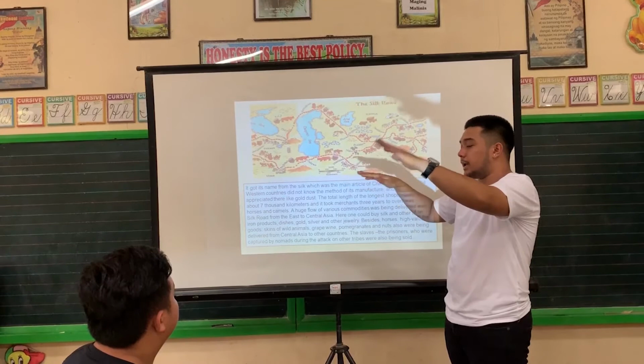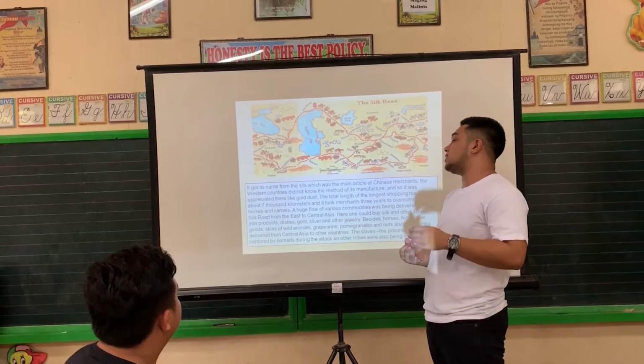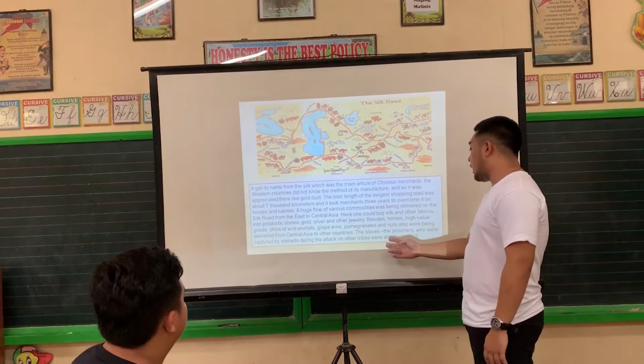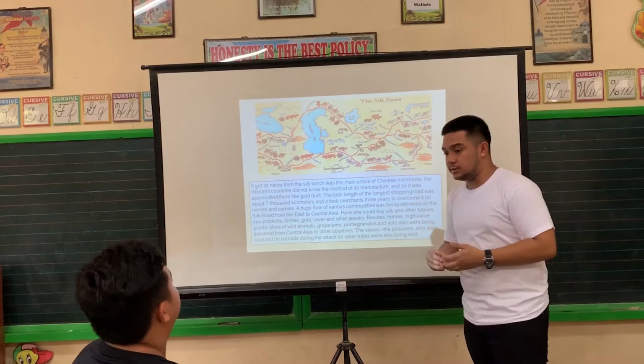A huge flow of various commodities was being delivered on the Silk Road from East to Central Asia. Here, one could buy silk and other fabrics, iron products, dishes, gold, silver, and other jewelry. Besides, horses, high-value goods, skins of wild animals, grapes, wine, pomegranates, and nuts were also being delivered from Central Asia to other countries. Thus, slaves, prisoners captured by nomads during attacks on other tribes, were also being sold.